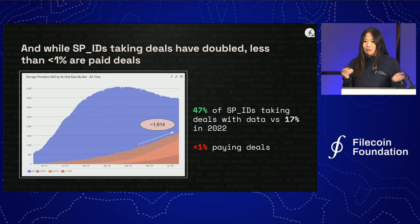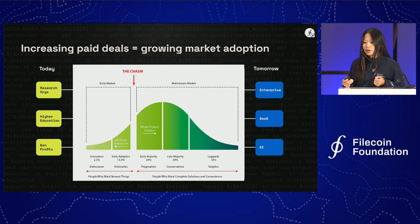So where are we with the network today? Well, as you can see on the right, this is a graph of all the storage provider IDs to date since network launch. If you see the red arrow pointing up, that is the amount of deals that have been taken. Actually, today, over 47% of storage providers are taking active deals to store data. However, less than 1% of that is paying deals. And in order for us to really reach a magnitude of scale, we need to start thinking about paid storage and how to get to paying deals. And so what are we doing around this?